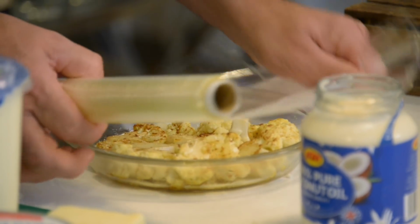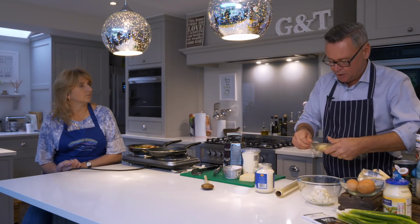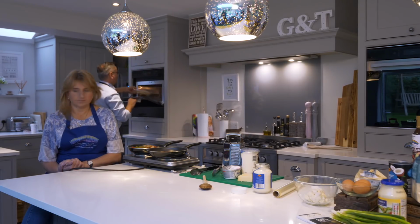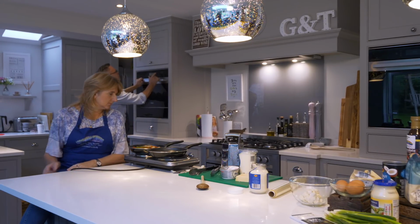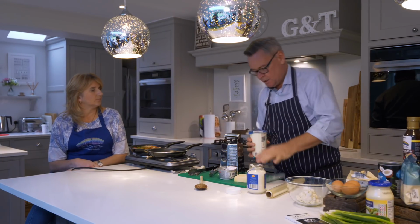I'm going to pop it in the microwave for 2 minutes, and just let that finish cooking. So there's no water involved in this. We're keeping all the flavours in there. Just on normal temperature, 2 minutes. And then while I'm doing that, we're going to make our cheese sauce.